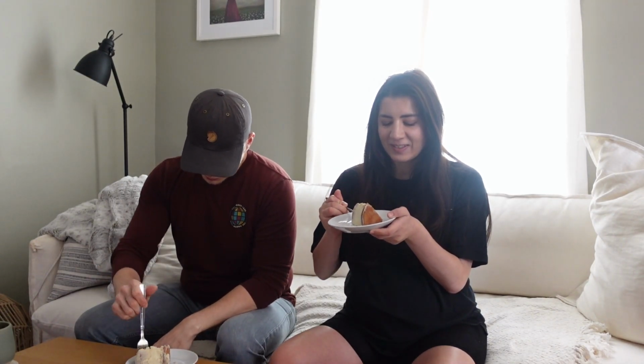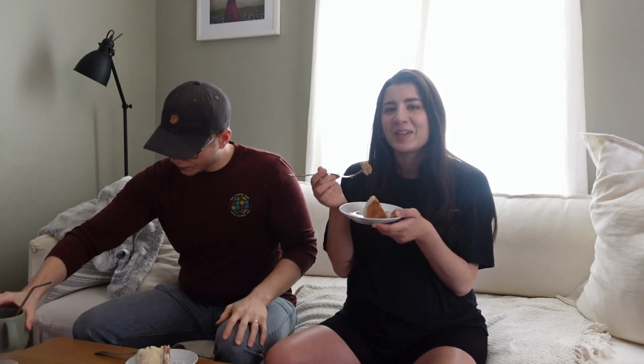Ooh, moment of truth. The layers in the middle of the frosting are non-existent. Very good. Yeah, it tastes like cinnamon gingery cake. Obviously, it's a gingerbread cake. Mm-hmm. The frosting is good.